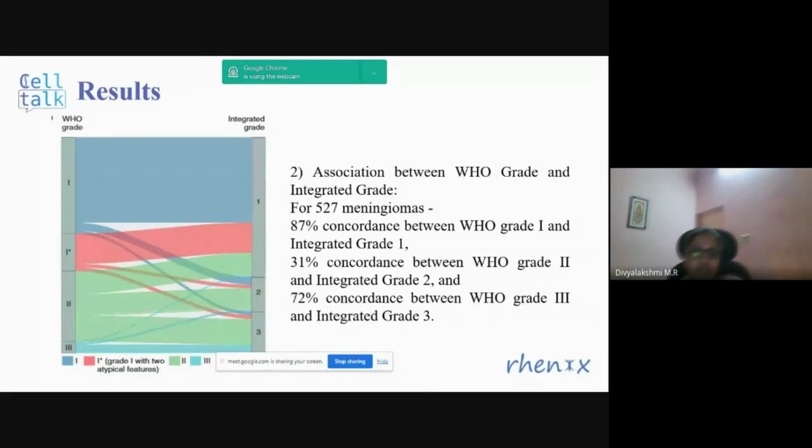And the second part of the results was the association between the WHO grade and the integrated grade. For the 527 meningioma cases, 87% concordance was seen between WHO grade 1 and integrated grade 1, 31% between WHO grade 2 and integrated grade 2, and 72% between WHO grade 3 and integrated grade 3.